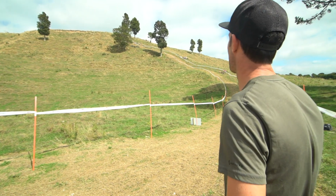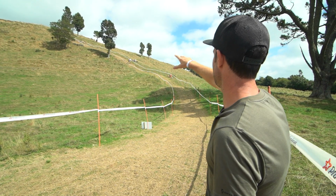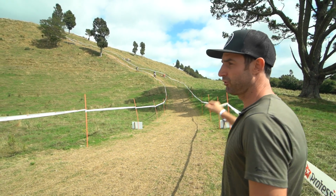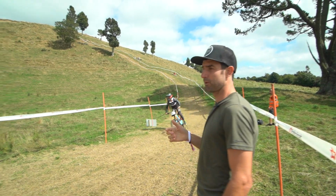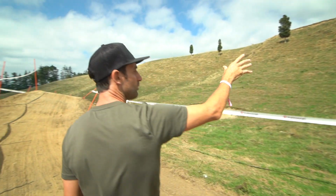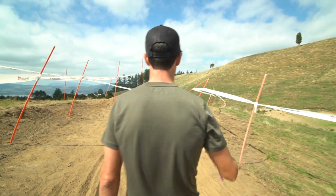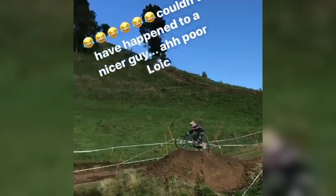So we're taking a little bit of a walk down the track here, and that turn right there is going to be crucial because you're going to need to carry so much speed here. This used to be where the pond jump was. So yeah, we've got people like Brooke and Laurie, they're just having a look. You're going to want to carry good speed, maybe do a few hops to smooth it out. And then they've replaced the pond jump, which is pretty famous for Loic falling in it.